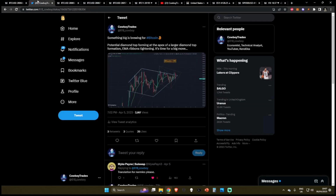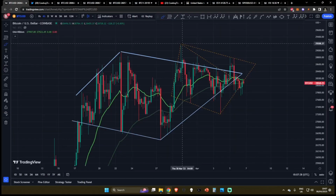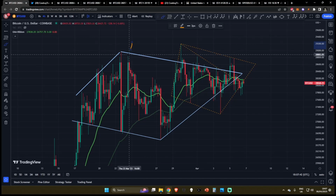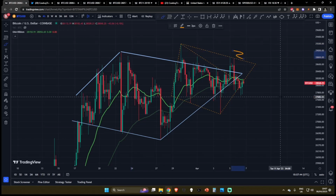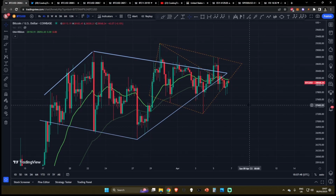Now, I also updated this over on Twitter while this was potentially forming. When I posted this over on Twitter, we were making another diamond top formation at the apex of this larger diamond top formation. So you can see the first one here in blue and the second one that formed here in orange. As you can see, we've fallen to the downside of both of these within the past 4 hours. In fact, within the past 12 hours or so, we did fall to the downside of this larger one.